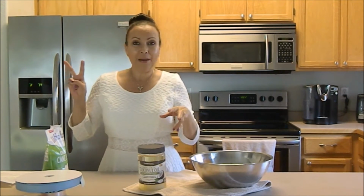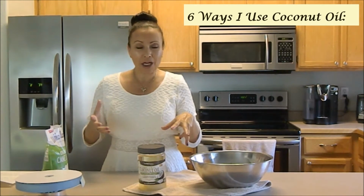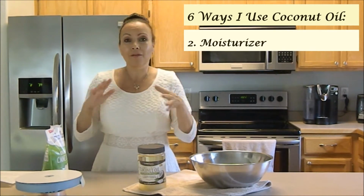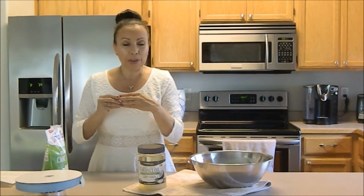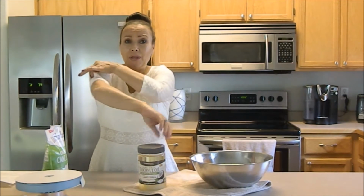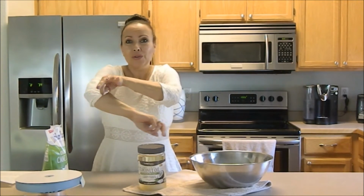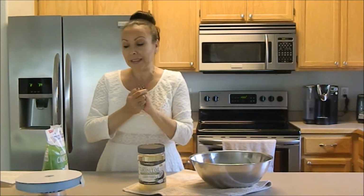The second thing, number 2, that I use coconut oil for is after I take my shower, I put it all over my body. In the winter, summer, spring, and fall, it is amazing. It keeps your feet and your hands so nice and pretty and moisturized. And for example, elbows. Have you ever seen a woman that has those creepy looking elbows? Use coconut oil every day after your shower. Your pores are open, your skin absorbs it, and it really keeps it nice and moist.